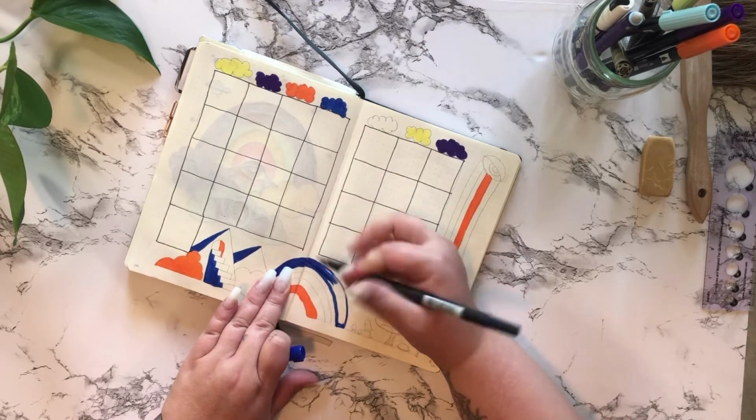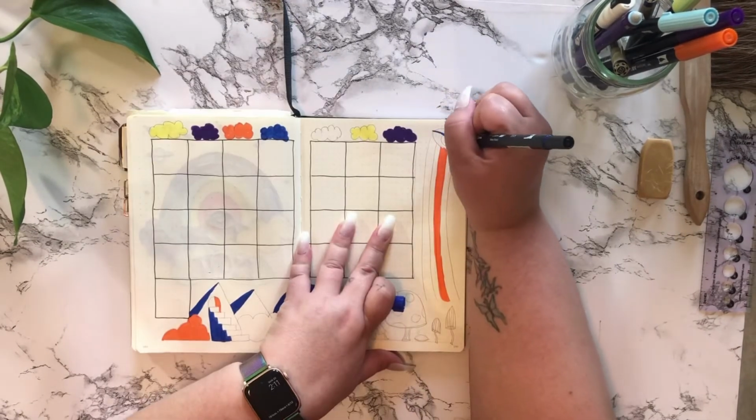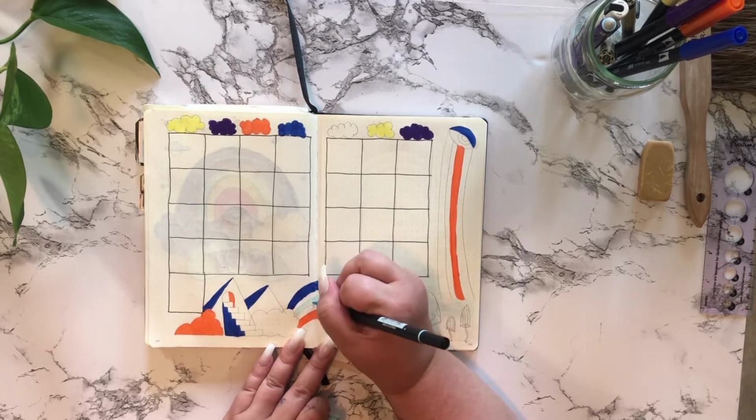This theme, while really cute and fun, was a lot to color in. So there's a lot of space here where, I mean, I don't even know what to say over it. So I hope you don't get bored.